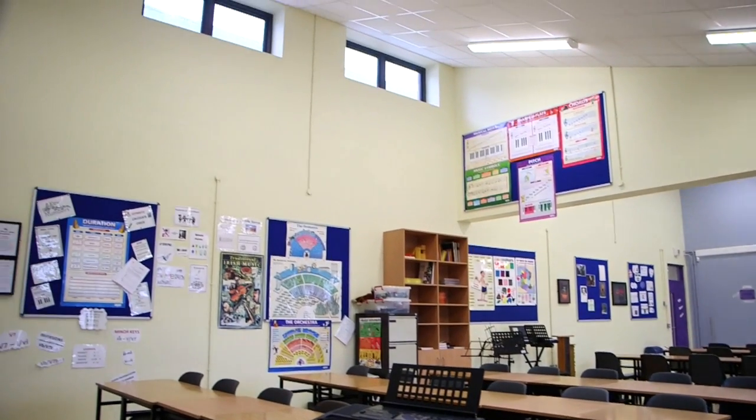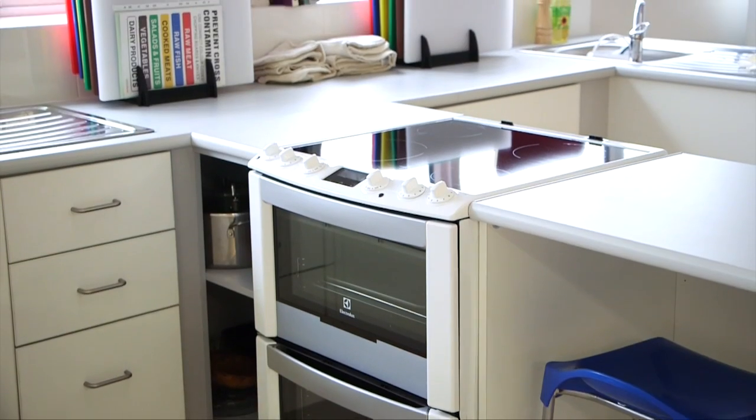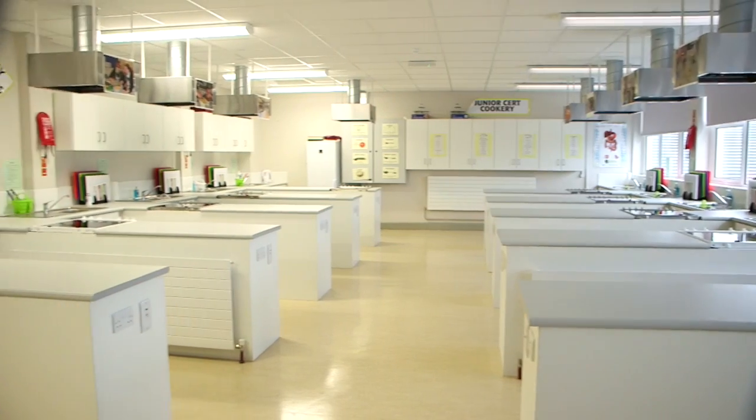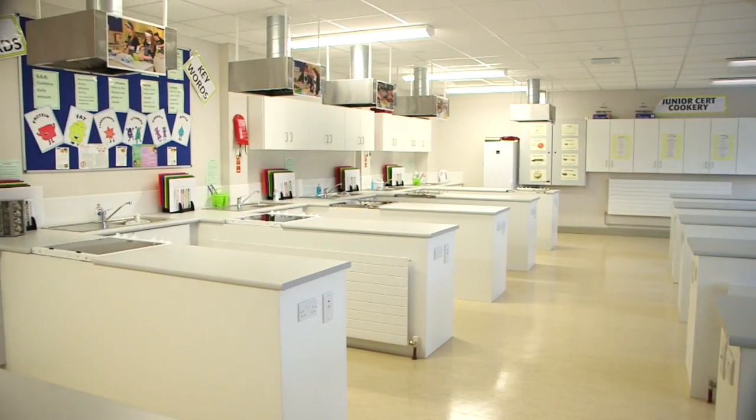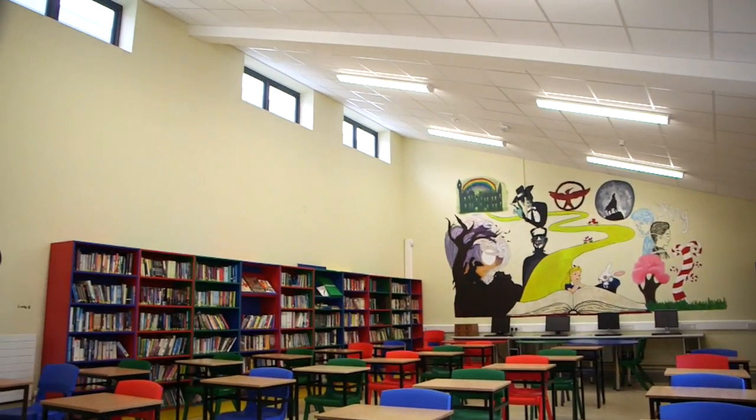Again, once this area was completed, it was handed over to the school and work began on phase 4 of the project, which consisted of the alterations and complete renovations to 8 number classrooms, which included 2 new science labs.